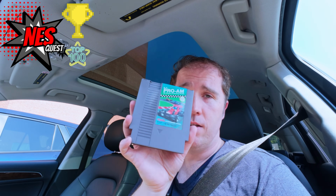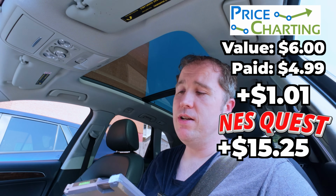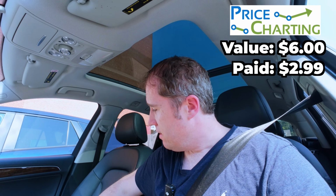Then we went over to the Grid Games, and basically they didn't have much for NES, but the NES they had was priced well, so everything I picked up I think was at or below Price Charting. So RC Pro-Am's been on my list for a while, and picking that up for $4.99 is definitely a good price there. Here's another one from my childhood nostalgia pick. That's the original Black Box Baseball. That one went for $2.99.